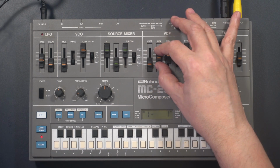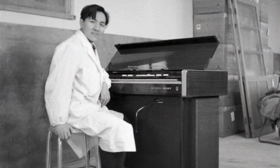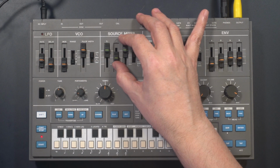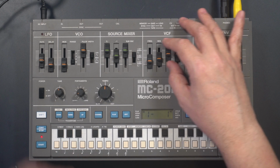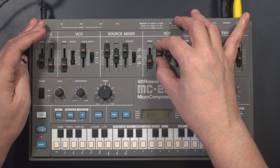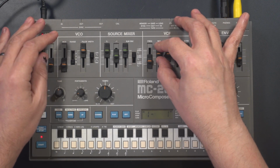Founded in 1972 by engineer and inventor Ikutaro Kakehashi, Roland's first product was the Rhythm 77, a preset drum machine in a wooden case designed to sit atop your organ. This began Roland's large range of drum machines and other things with a pulse. And it's thought that all this stems from Kakehashi-san's childhood fascination with repairing clocks.